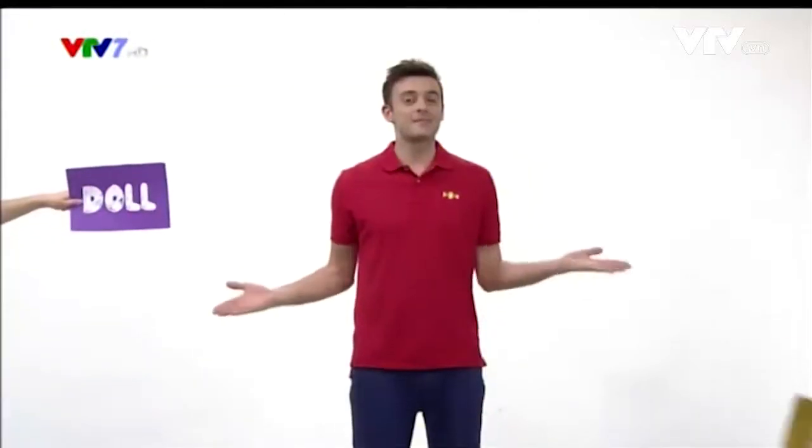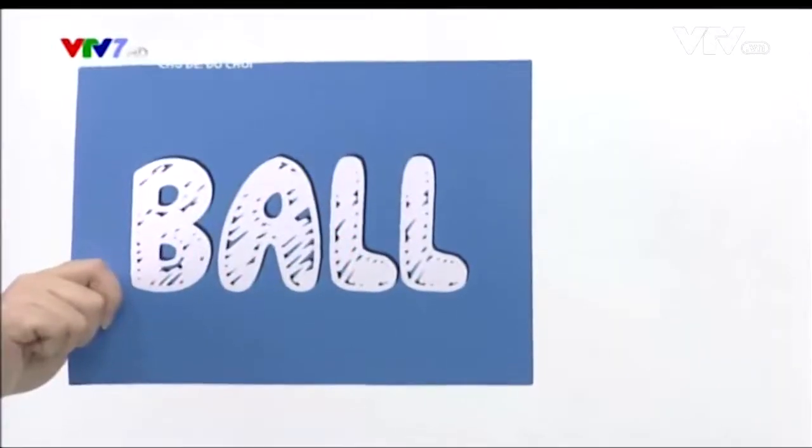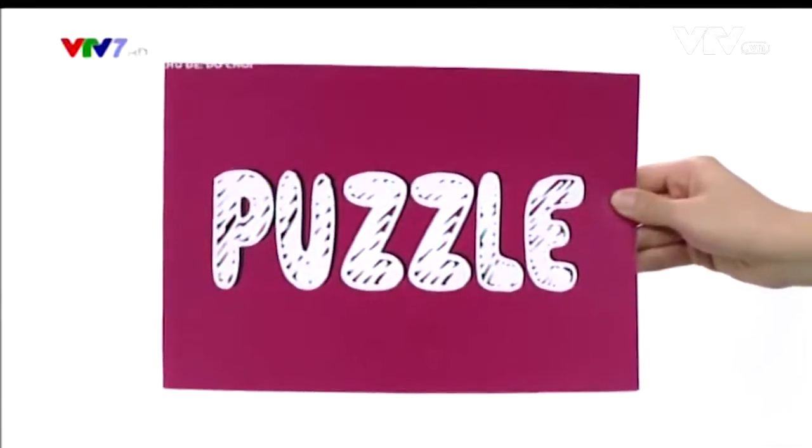Today, we've learned another 5 new words to add to your English dictionary. Today's topic has been all about toys. Let's take a look at the 5 new words we've learned today. They were doll, teddy bear, ball, puzzle, and kite.